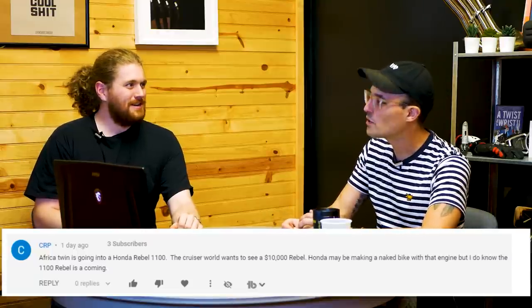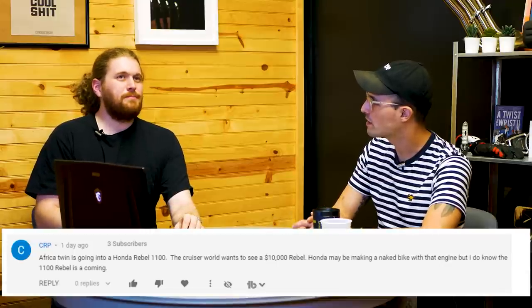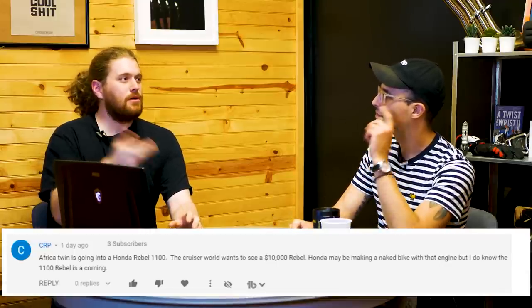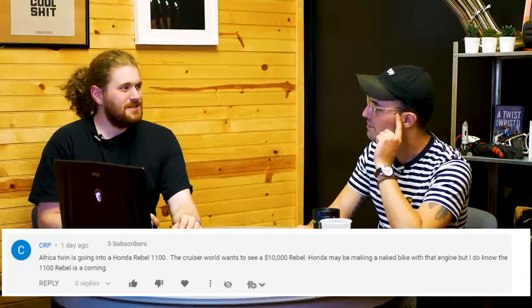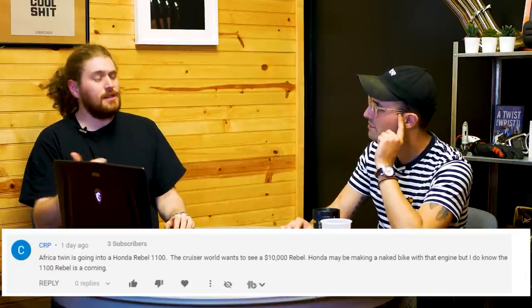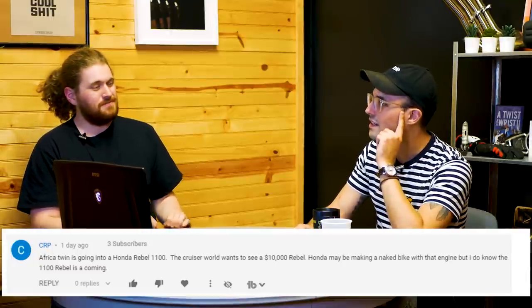Oh, sure it would. It would look like some huge Vulcan, because that's what the Vulcan is, right? It's the parallel twin. But think about it, the Rebel 500's got two pipes coming out the front. It does. It doesn't look right to me. I don't know. I actually really like the look of the Rebel 500. I just think it's a very anemic cruiser. It's not a good fit.